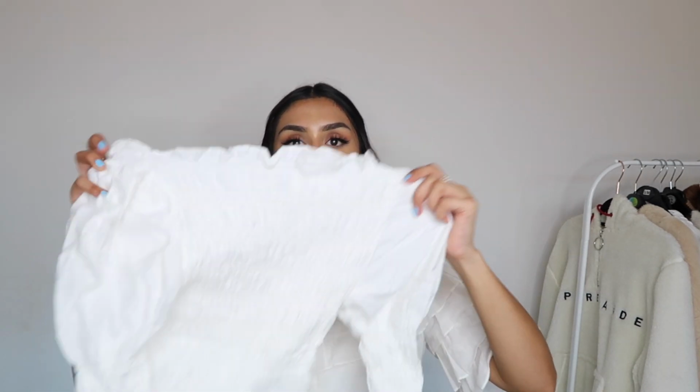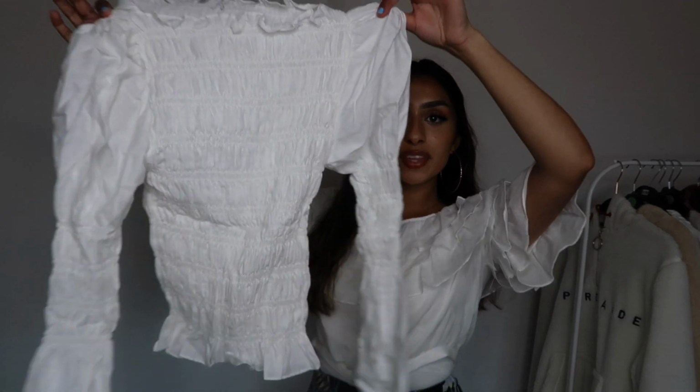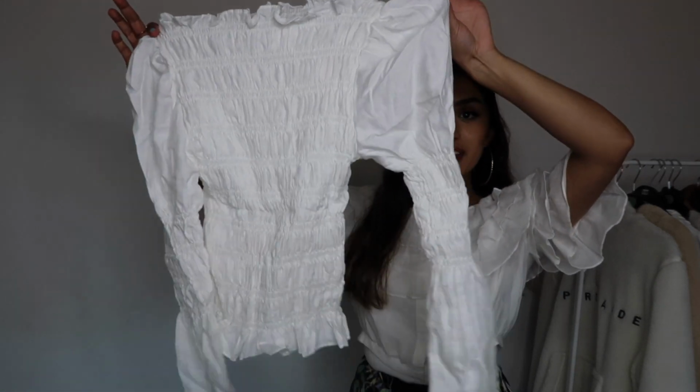Now the first thing I got is this shirred top. Kind of similar, like how many more white shirts do I need? But I got another one. It's so cute. Look at that. It's giving me kind of pirate vibes. And they had this in a beige color as well, but I thought I'd get white because I prefer white. Let me try and get this on without putting any makeup on the neckline.